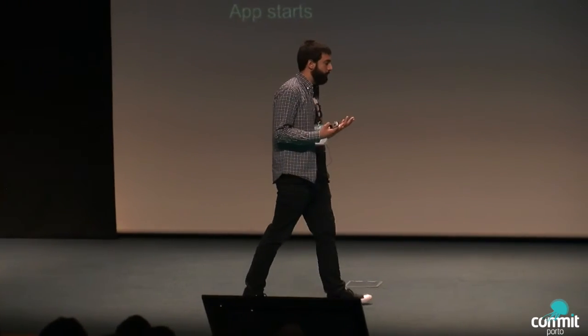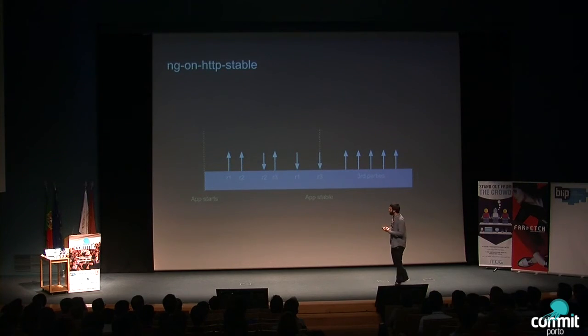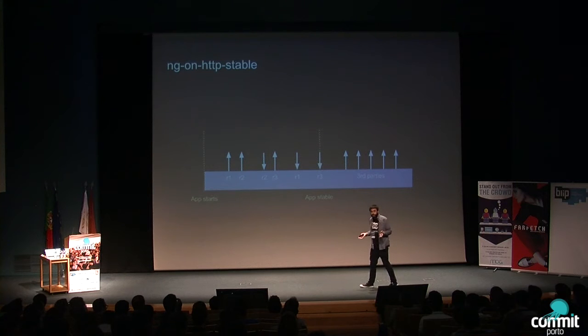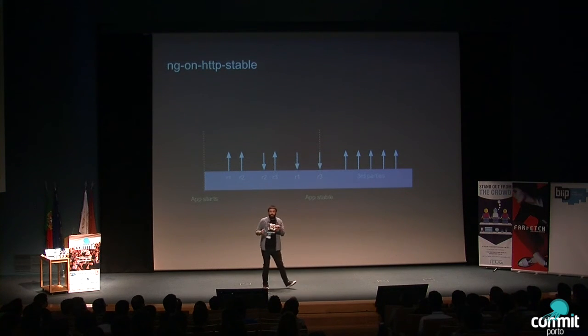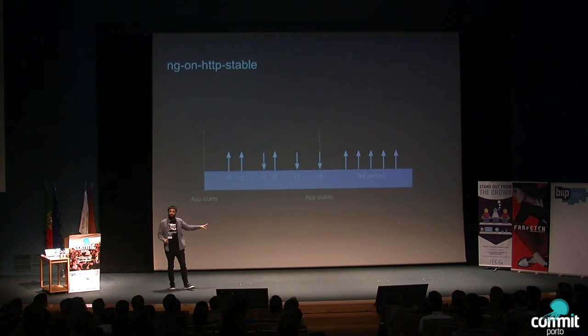So once you open your Angular application, you'll start getting a lot of HTTP requests. If you just count how many requests you are sending to the internet and how many responses you are receiving, when that number is the same, that pretty much means that the application is now stable. And when you have a stabilized application, that's perfect because it now has a nice user experience for your users, so you can start downloading the third parties.